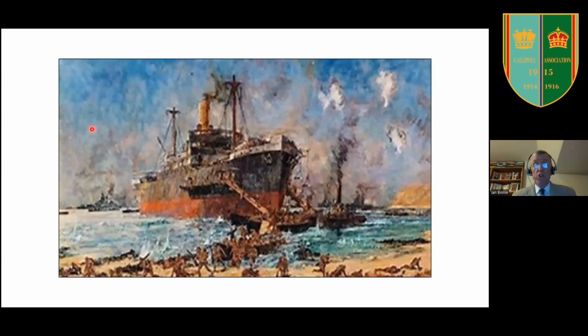So it's made the decision to land 2 British divisions, the 29th Division in Helles and the Royal Naval Division, and very famous picture, rather grainy picture, but very famous picture, and I'll be talking about that in a moment. Very, very high casualties in that landing, and particularly on V and W Beach, and lost opportunities elsewhere.